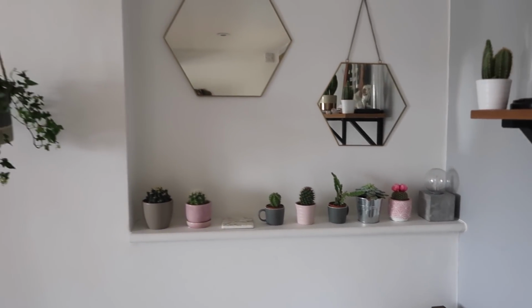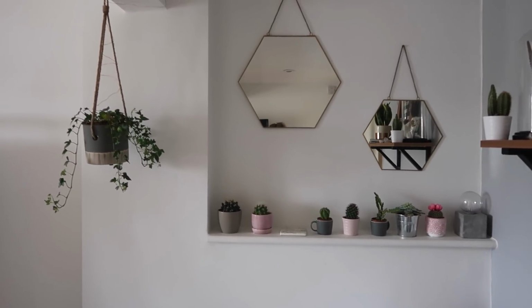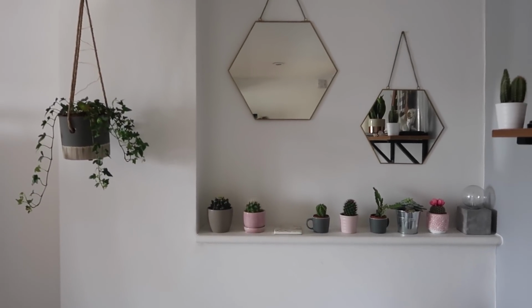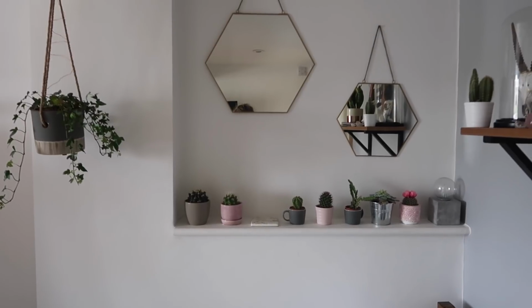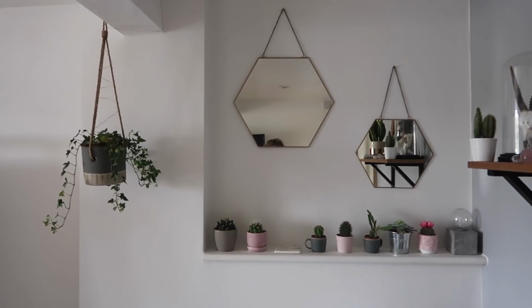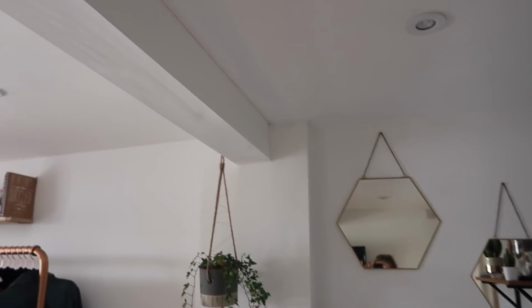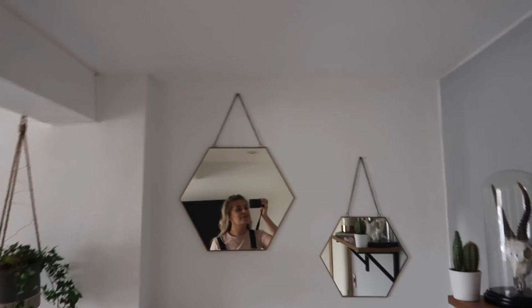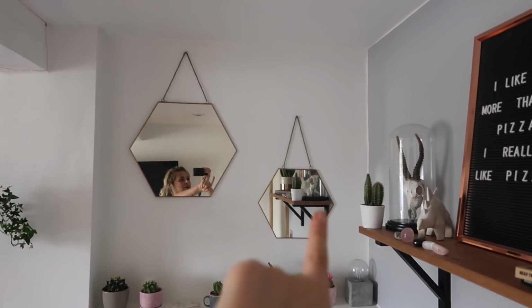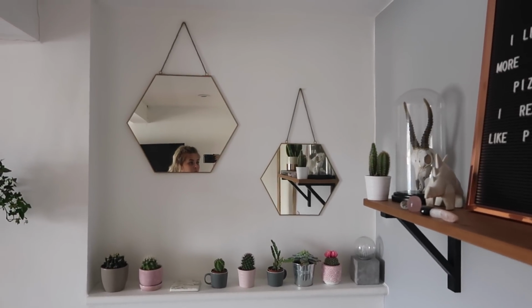And then this is the cactus shelf. This is my favourite part of the room. When we did the room, it was a garage before and there was a window here, so we just kept this indent and we put a shelf in, and I was like, oh my god, I'm gonna fill that with cactuses. So that's what we did. But we then have this plant hanging, which I love, from the beam, and we have our Oliver Bonas mirrors. The big one's mine, and then I got the smaller one for Jason for his birthday, and when he moved in we just put them on the wall together.